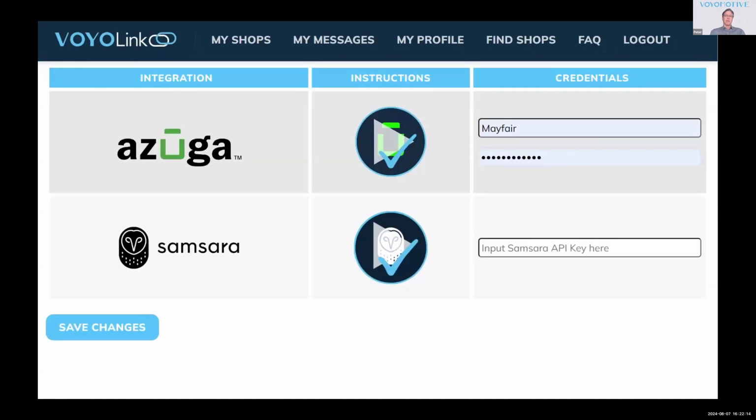One of the other important features is that VOYOLink supports third-party telematics. We connect with two popular fleet management systems, Azuga and Samsara. It takes less than 5 minutes for a fleet to link these applications to your shop. We currently have pilots underway for Azuga and Samsara, so please reach out to us if your customers would like to link to your shop with these applications.